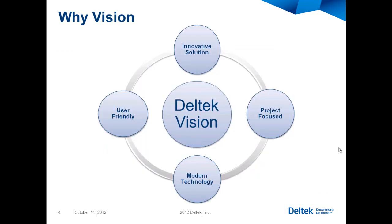The Deltek solution that I'll show you today is called Deltek Vision. This innovative solution is in use by over 4,500 professional services firms all over the world. Its modular design allows you to build a comprehensive solution to manage the entire project lifecycle, and its user-friendliness and single database design makes it easy to use and implement. Built on the latest Microsoft technology, this solution, designed with a project focus in mind, allows you to leverage your existing technology and access your critical business data anytime, anywhere.